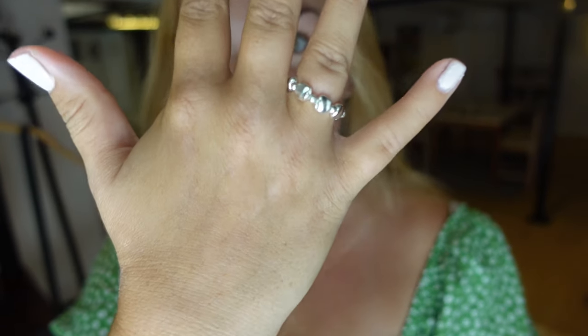Good morning. Today is day number 2 here in Valencia. I'm wearing some new jewelry that I bought yesterday. I bought this cute little ring and then I also bought this matching bracelet.